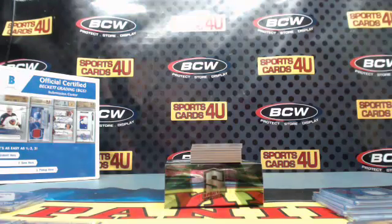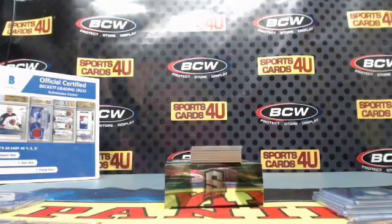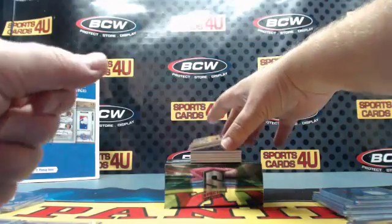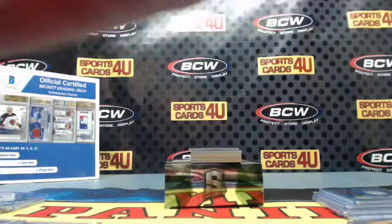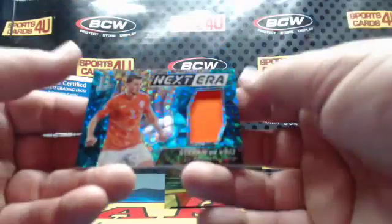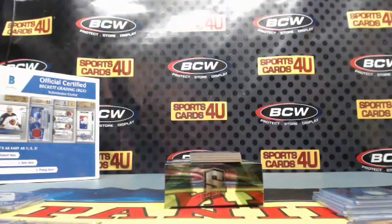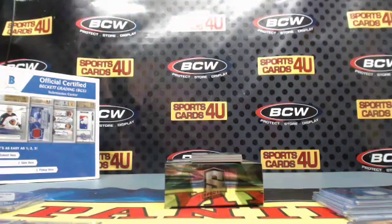Branislav Ivanovic, Serbia, 13 out of 65. Neon blue, Netherlands, Wesley Schneider, 47 out of 75. Sweden, Jimmy Durmaz. And for the good old US of A, Clint Dempsey. Next Era jersey, neon blue, for the Netherlands, Stefan de Vrij, 49 out of 75. Neon blue jersey, Belgium, Vincent Kompany, 26 out of 75.